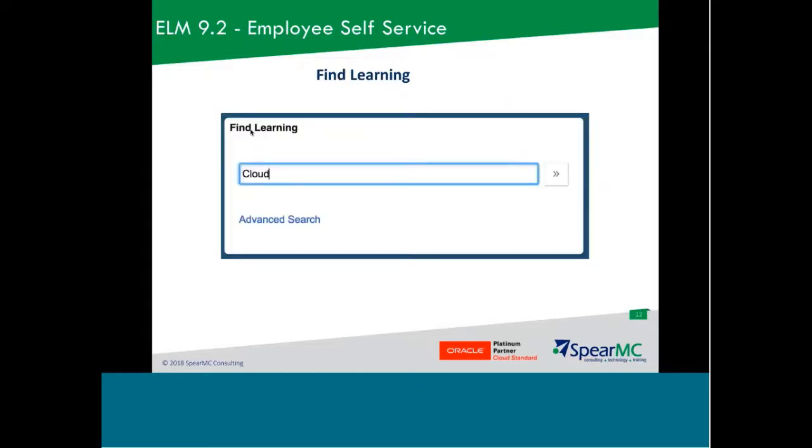So find learning, as I explained here, you will find the courses using this functionality. You can search at global level, as we explained earlier. You can search the courses at global level, or you can also search courses specific to your organization and find learning. Any questions on this?